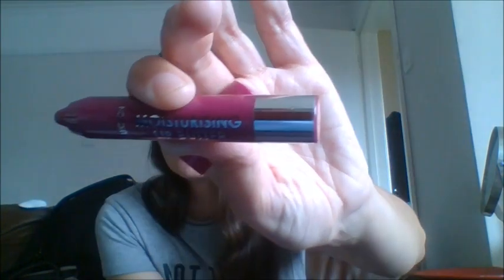Lip butters aren't the easiest thing to apply, and again, this is a moisturizing one, so it doesn't feel too bad. I think it looks alright. I don't know what you personally think. I love this colour. It's got a little bit of a redness to it, but it looks okay. So I'm going to wipe this stuff off, and then we're going to recap on what we found.